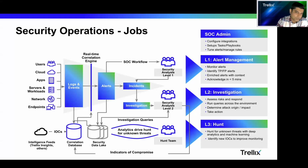When you look at the right-hand side, there are various functions. For example, a SOC admin or Security Operations Center admin would typically be responsible for deploying the tech, tuning policies or configurations and rules that would identify good versus bad, what is of security interest, what is deemed malicious versus benign, and so on. And when those alerts are generated, your level 1 analyst would typically look through the stack of alerts and identify which ones are genuine versus which ones are probably false positives, right? And then level 2 analysts would further assess the risk and would be responsible for responding to those alerts.